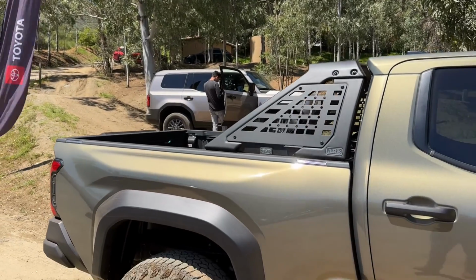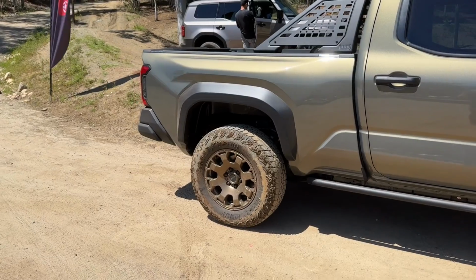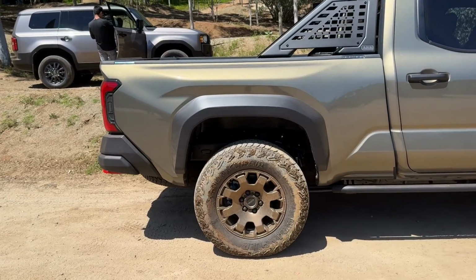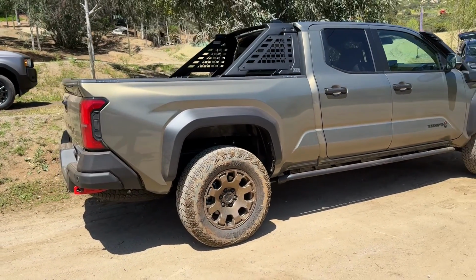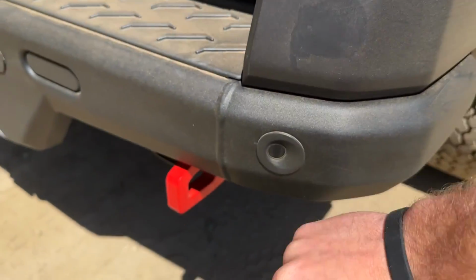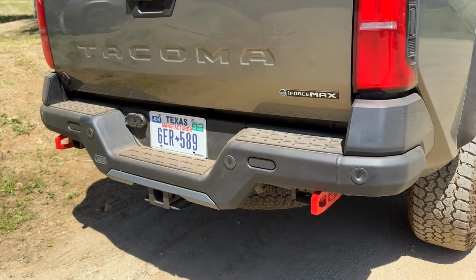Now, interesting here, this is actually the 6-foot bed. So this is the longer bed. So if you're planning on doing more with your Tacoma, in terms of putting stuff in there, maybe you have a lot of camping equipment, whatever, this is actually going to be better than that TRD Pro is going to be. Here at the back, we've got our ARB bumper, steel. We've got some tow hooks down here with our spare tire.